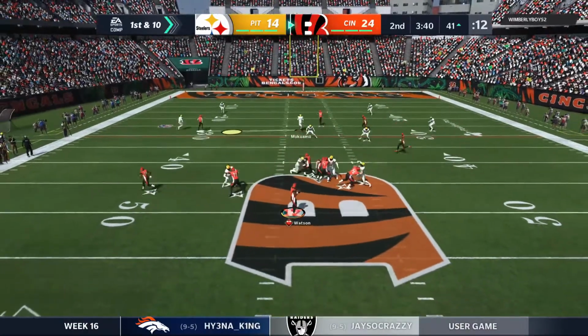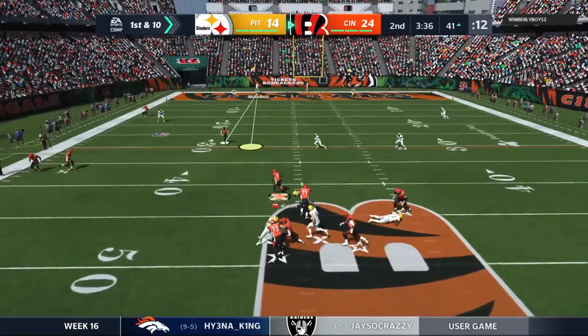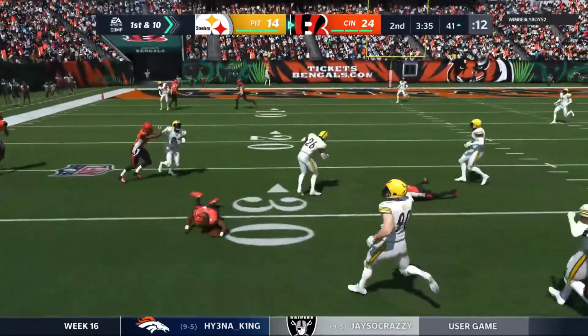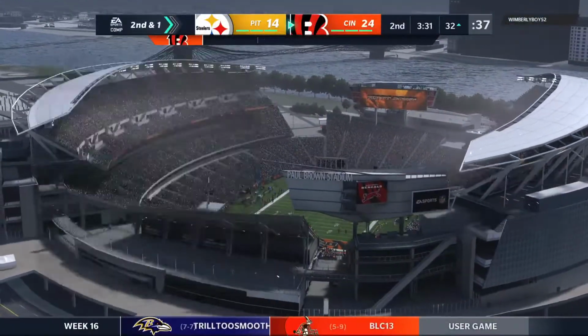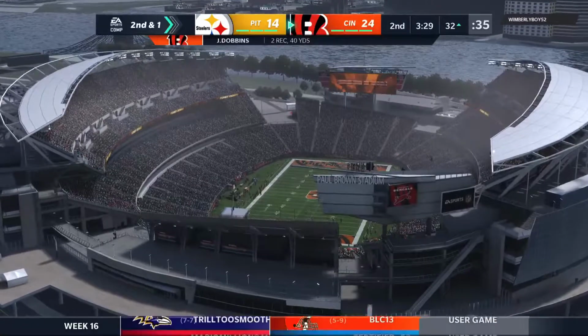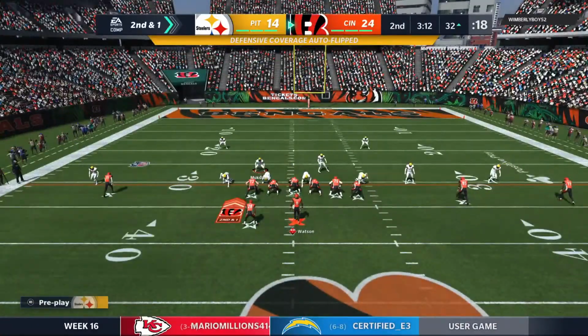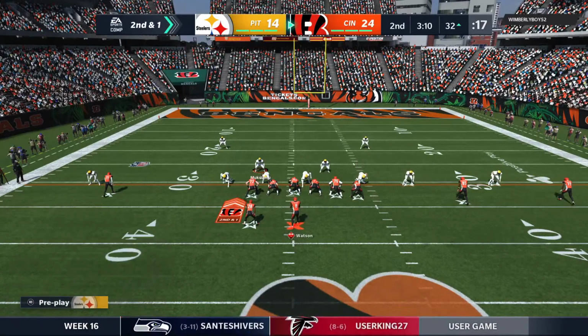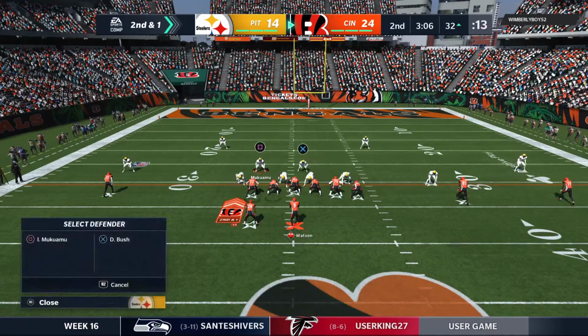From the gun, Watson. Forced out to his left. And he's going to keep it here. He'll wind up getting 9 after tucking it and running, so it'll leave him with 2nd and a yard. Partner, he was going through his progressions. Not there, not there. After about the 3rd one, he decided he better pull it down and run for it. And he slides down and avoids the hit for good measure.